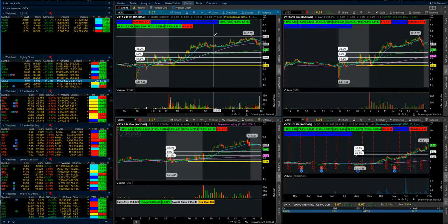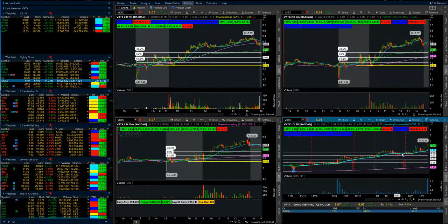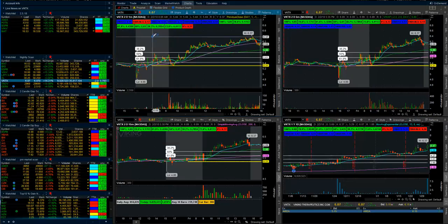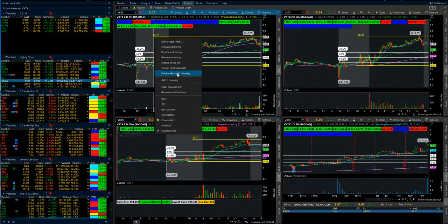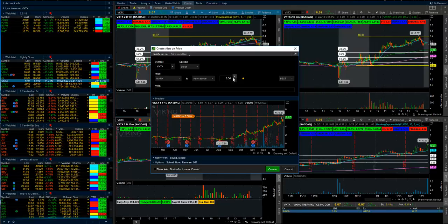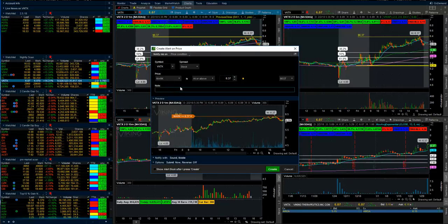So what I would be doing, because this stock just continues to run and run and run, is I would put an alert here at 637. I'm gonna put my alert so that if it breaks and holds, buy the breakout if it holds 637, or short the rejection. Buy the breakout if it holds 637, right? Or short the rejection.